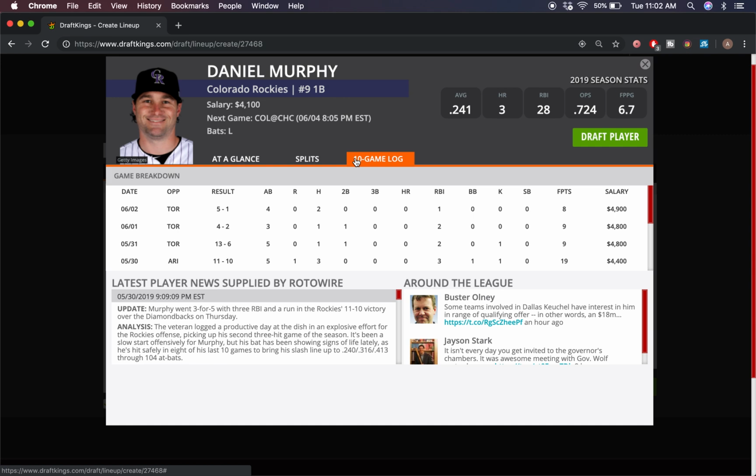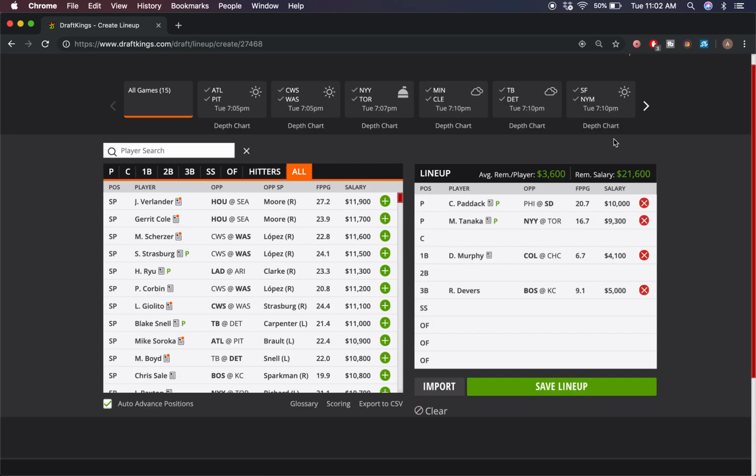A park that is very affected by winds blowing out, and it's going to be 11 mile per hour winds blowing to center field. So the ball's going to carry nicely, and Daniel Murphy's been heating up a little bit recently with 2 doubles. I think he might have hit a home run. No home run, but the fantasy points have been there recently, 8, 9, 9, and 19. So I'm going to go ahead and lock him in there as my second hitter.